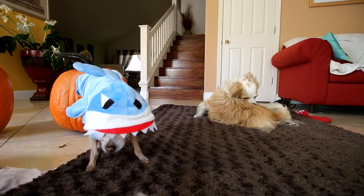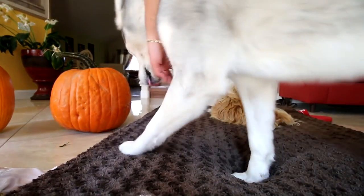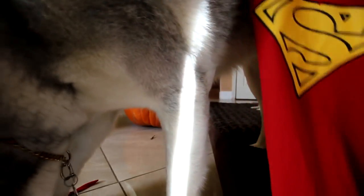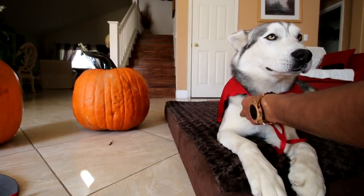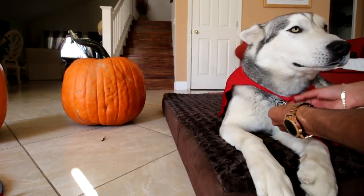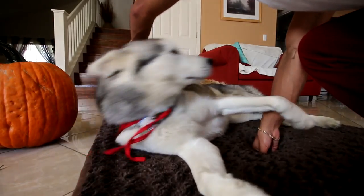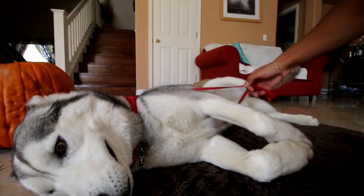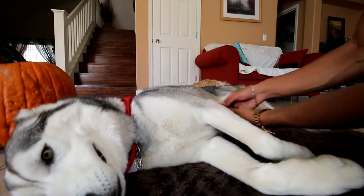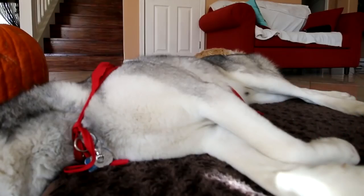For Crypto, we got the Superman costume. Crypto! Sit right here. Stay. My favorite part of the costume, the cape. He looks absolutely beautiful with this cape on. This does have a place for you to, hey! It also comes with this middle thing so you can strap it onto his waist just to ensure it doesn't fall off. Boom, we got the belt.